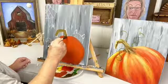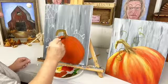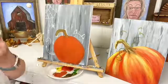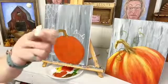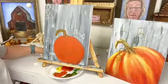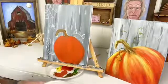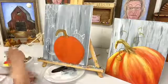And I just drew that on there with chalk, which is nice. Just plain old chalk. Just a piece of chalk. That way if I don't like it, I can erase it. And I did. I drew it a whole bunch of different times and I didn't like it. And I kept changing it and changing it. So here I'm going to get me a little bit of black.